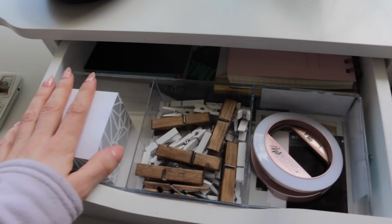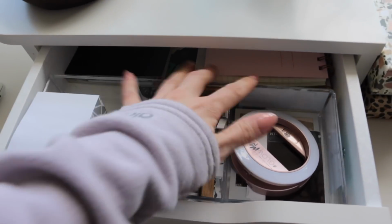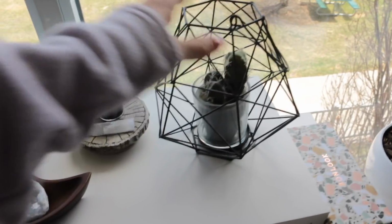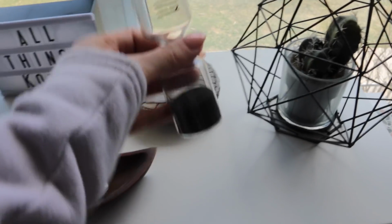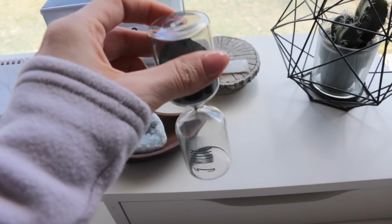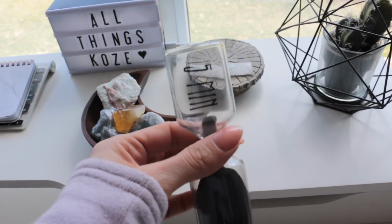Then in this drawer, again, a lot of this hasn't changed. So back there is just like important papers and notebooks, passport. On top, we have the little cactus guy. We have my 5-minute mark. As like if something's gonna take me less than 5 minutes, I literally just do it right away. Like I don't give myself the chance to procrastinate it.